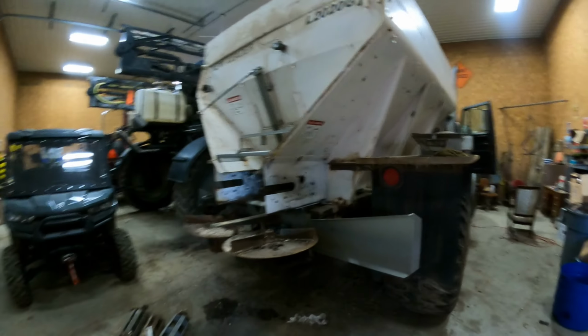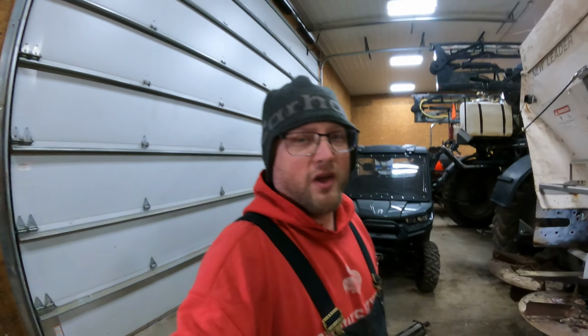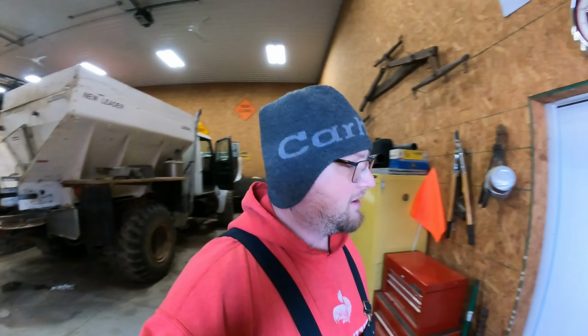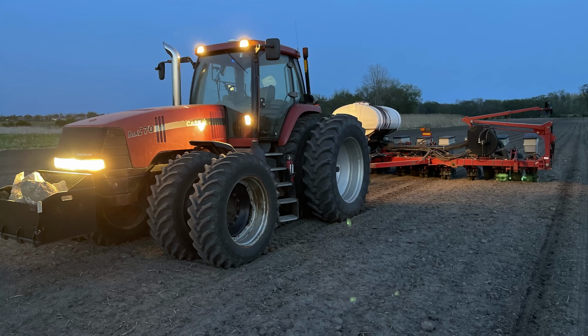We got all the parts for the spreader too, so we're gonna dive into that probably next weekend. Try and get all this put back together. All this stuff we took out. New belt, new barrels, new bearings, new everything. It'll be badass by the time we're done with it. So I'm gonna go kick the heat on in the shop here and let her warm up, and we'll get to work. Let's do it.